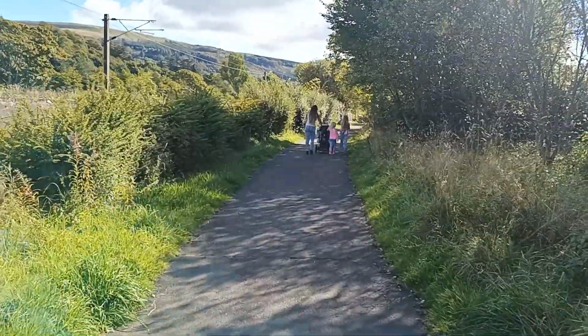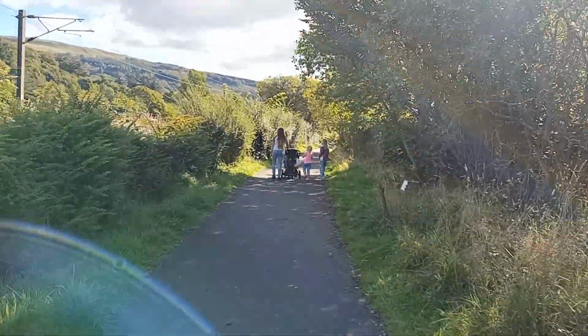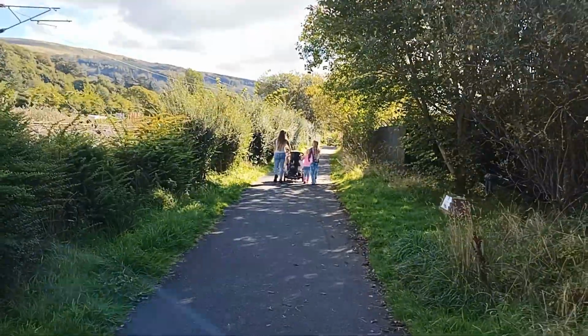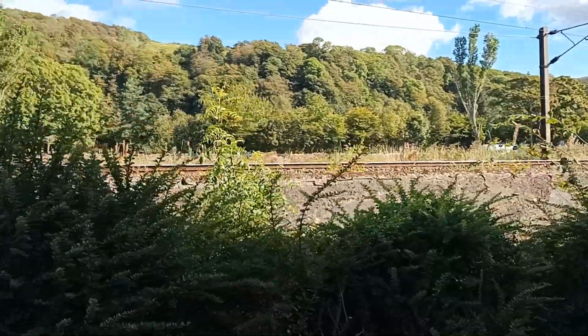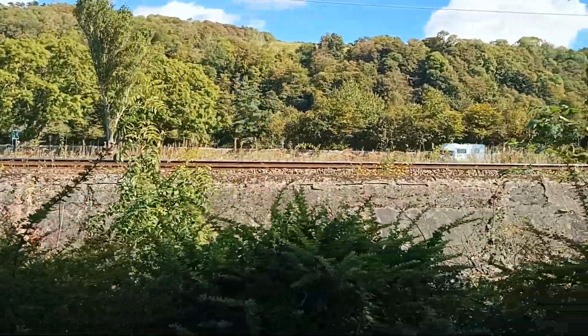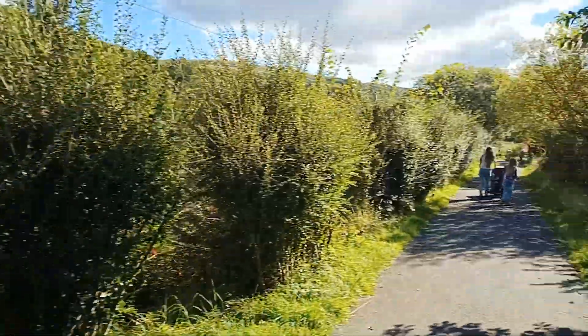Again, this stretches, I would say, just less than half a mile walk. It's a nice walk. Nice and quiet. See the railway tracks just there. And just across there's the main road. You see the camper van going by there. But this way's a lot quieter.